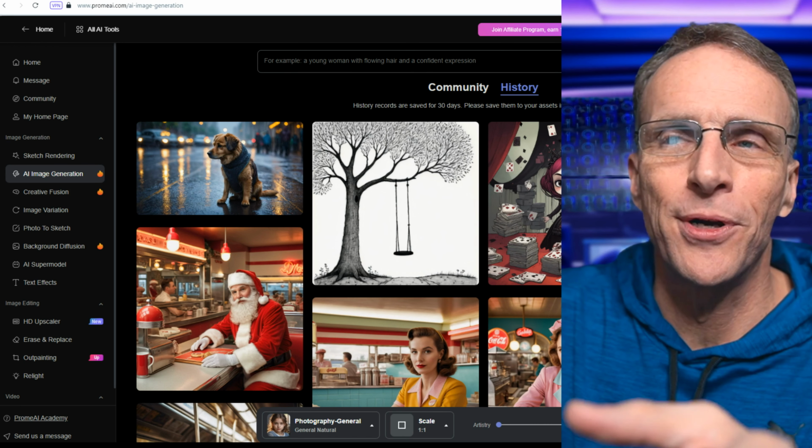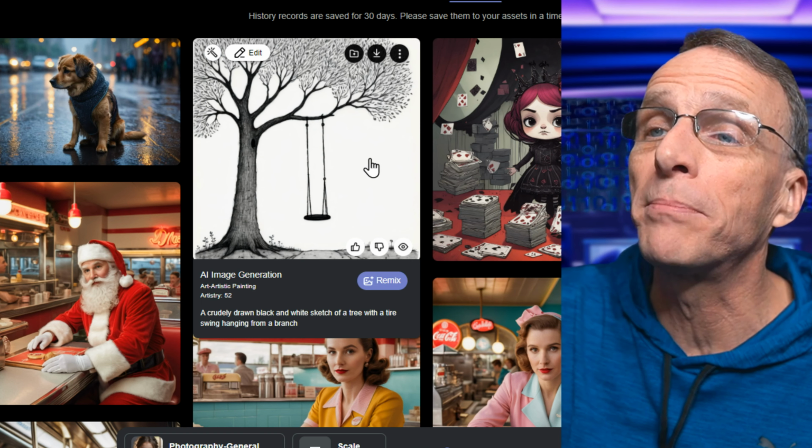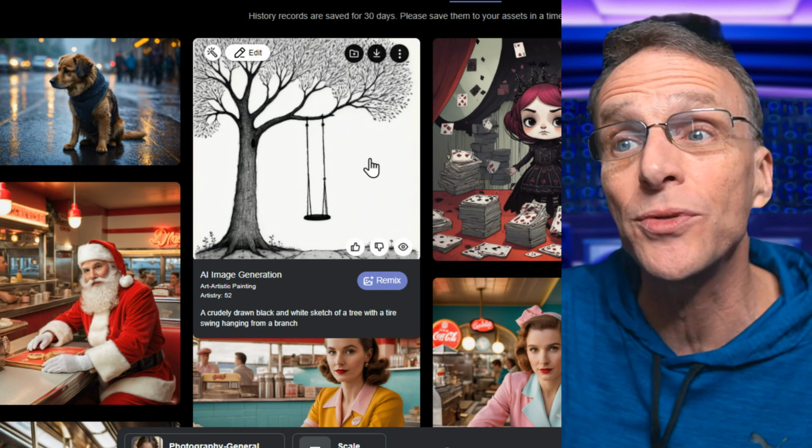You may have noticed in my personal AI image history that I generated this image here, a crudely drawn black and white sketch of a tree with a tire swing hanging from a branch. I did that so that I could demonstrate the sketch rendering feature. These are some examples that I got, and you can see if you mouse over this little icon here, you can see the before.